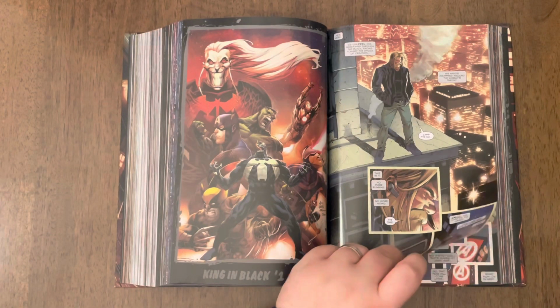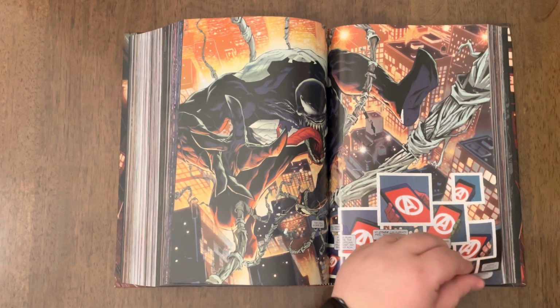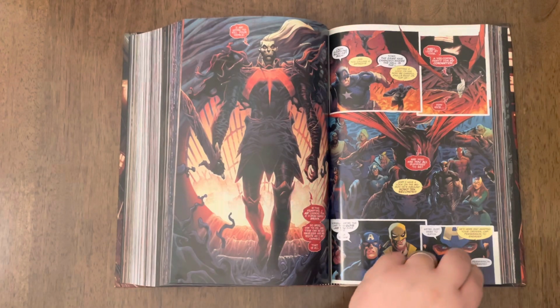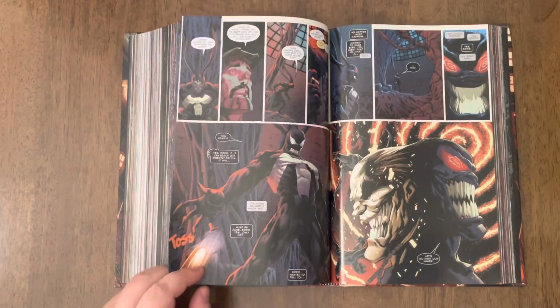Okay, it's here. Epic conclusion of the whole run. Grand finale which was set up from issue number 1. King in Black. Knull is here. He is angry, he is dark and evil, and he takes no prisoners.